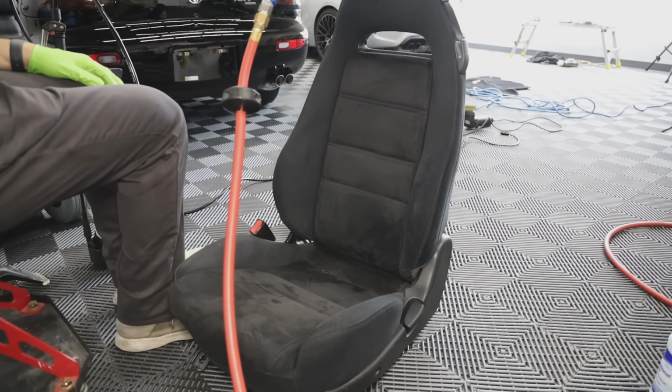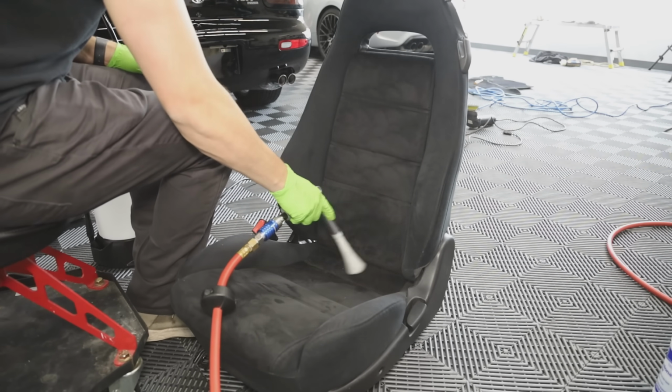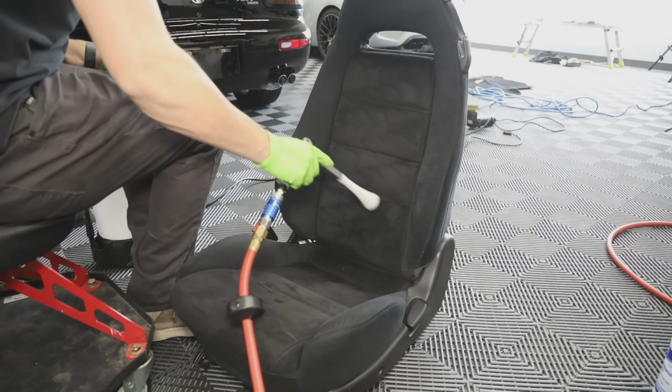For the seats, we're doing the same thing, except we're not using the drill brush at all because we didn't want to use anything that could possibly tear the seat. So we were being extra cautious on this.